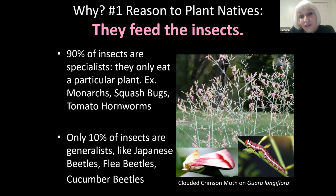The example I have here is one of my favorite moths. This is a moth, although it looks like a butterfly. There's a whole bunch of moths that wish they were butterflies. They have brilliant colors. They fly during the day. They drink nectar. And this is the clouded crimson moth, and it lays its eggs only on our native gaura. That's its caterpillar, which is pretty darn cute. So if you drive down Highway 68 in September, you will see these pink clouds of flowers all along the highway, and that's our native gaura.